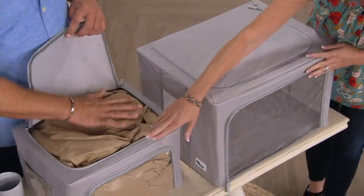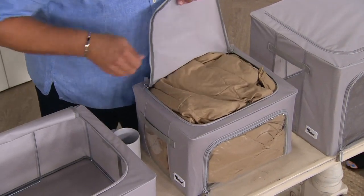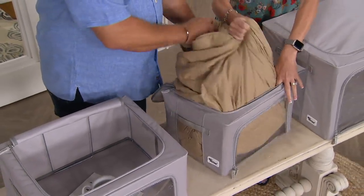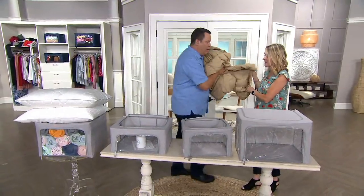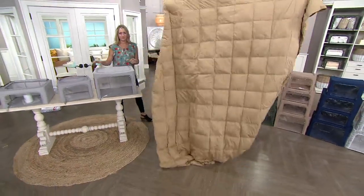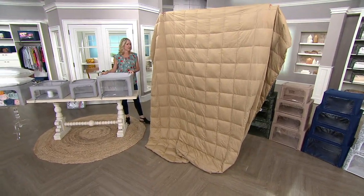Okay, so this is our small box, but this is a king size comforter. Let's dazzle you with a little parlor trick. Look at this. Let's pull them out. It's the clown car of storage boxes. Wait a minute, this was the smallest one. The smallest box held this. This is taller than I am, and there's still a big bunch on the floor.